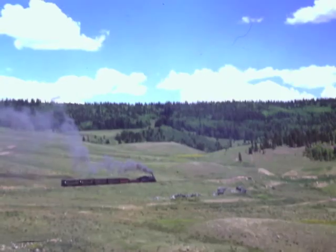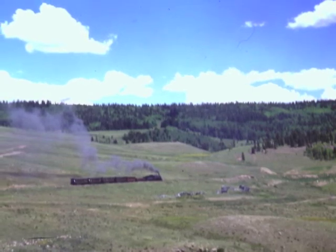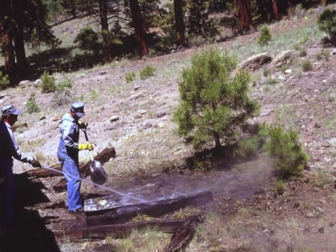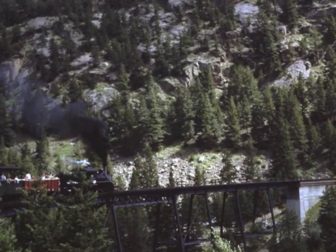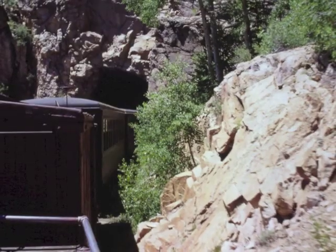Once we were loaded with water, fuel, and passengers, our train took us to this scenic countryside. At times, the train crew had to stop and pour water on fires, set accidentally by sparks from the train. This was definitely a mountain railroad with high bridges called trestles and tunnels.